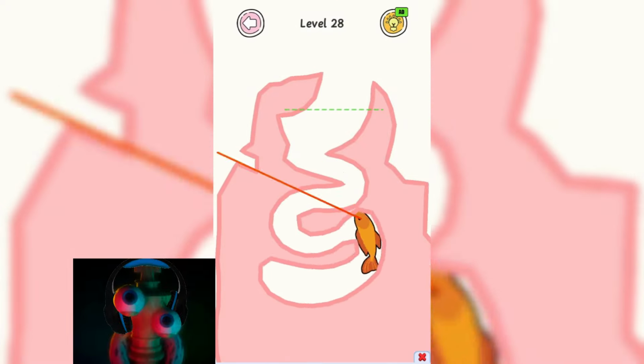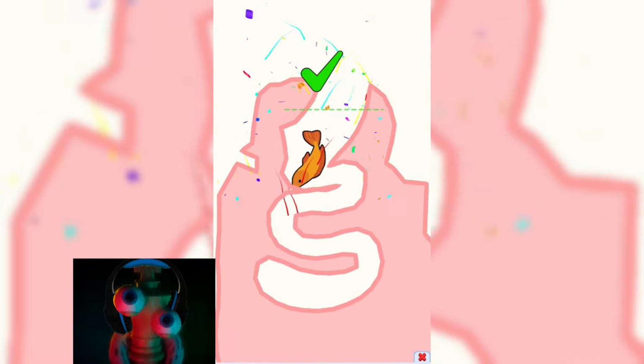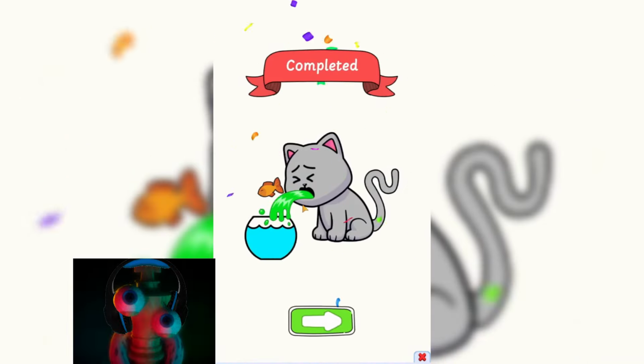I think it's in danger because this cat wants to eat it. But I think we can still get this fish out, and this cat won't eat it. Great. Now this fish is safe, but it will be swimming in a vomit-filled pool.